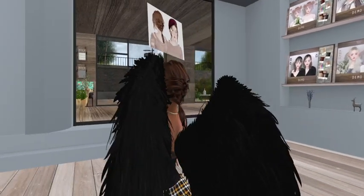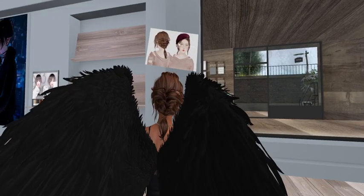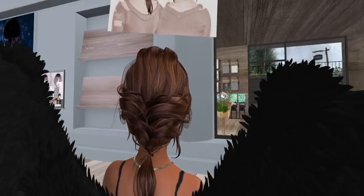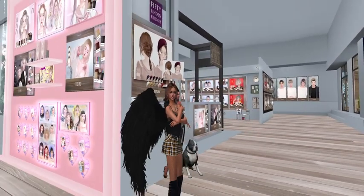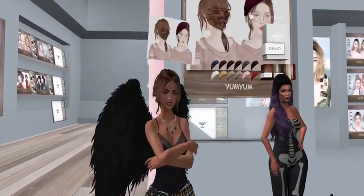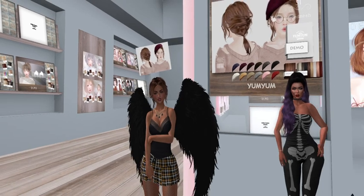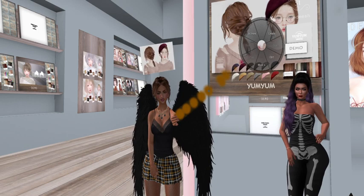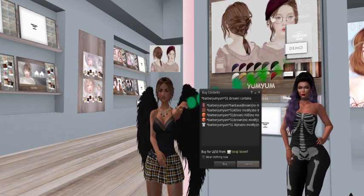But I like the detail of the braid in the back. That is really so pretty. Cool. It is quite pretty. I think this is a go. I've never rejected DP Yum Yum hair. I just can't. I mean, this is really cute. This is pretty enough that it can go as a messy look, but still work, you know? Yep, so, I like it.